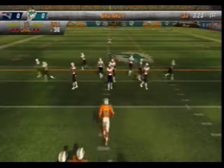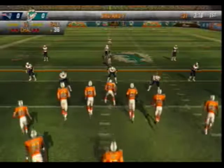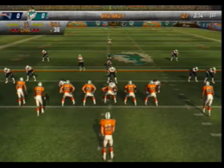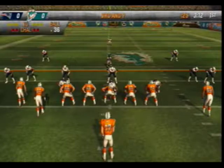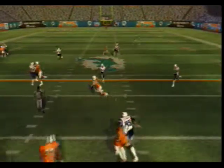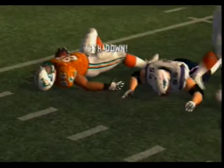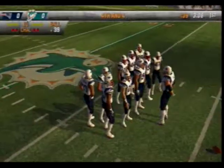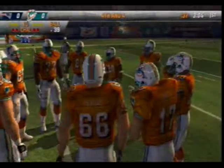Ball on their own 36. Ball on the 36-yard line. Smith starts out of the shotgun. Drops back. Gets the pass off. The wide receiver has it. That's a poorly planned play. You have to know that you have to get past the first down marker on third down. Anything less has to be a failure.